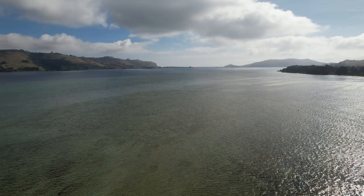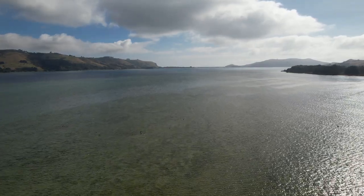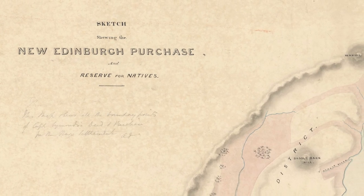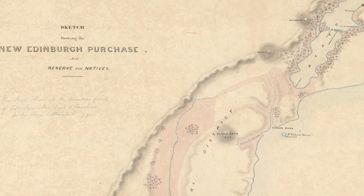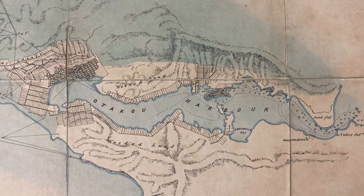A year later, the company reached an agreement with the Cargill-led Lay Association to establish the Otago settlement on a smaller piece of land within the Otago block of 144,600 acres. Subdividing and on-selling this land piece by piece was to be the basis for the New Zealand Company's Otago settlement.